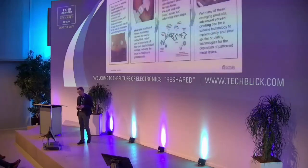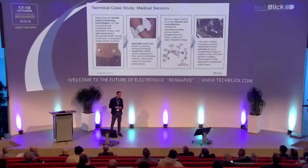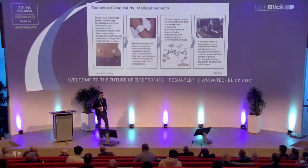Okay, medical sensor and specifically CGM. So we look at continuous glucose monitoring sensors because it's really, I would say, probably the application where we need the highest level of yield, high level of throughput, and is an application which is probably the one where printed electronics can really make a difference.